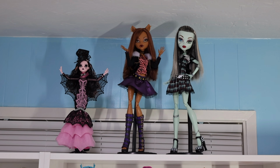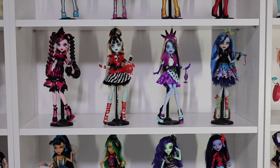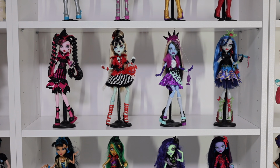Then above it, I have my two frightfully tall ghouls. And then next to them, I have the Collector Draculaura, which I am kind of debating on selling as well. Sweet Screams. This is my favorite Monster High collection of all time. I've mentioned it several times now. I love this doll line so much. But anyways, this was a Target exclusive line for 2014. Loved them so much. I got Frankie and Draculaura new in box years later, but Abby and Ghoulia were in a lot with some other dolls, so I'm happy I got them all, basically.